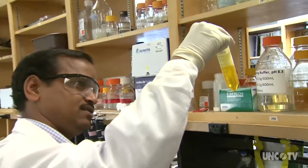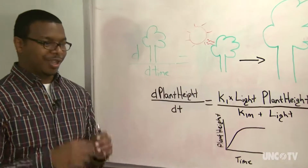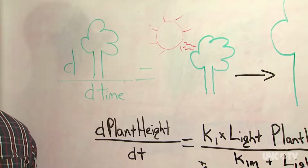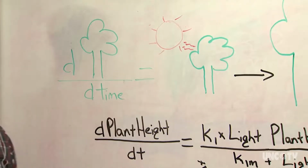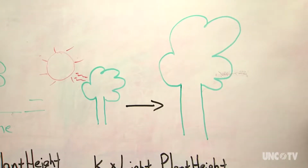It can all be plotted in an equation. And so we have a plant at some height. So the plant, this is a tiny plant. And we say, let's let the sun shine a lot of light on the plant. And then if the sun shines a lot of light on the plant, what we observe is a tall plant. So what we're going to do is write this all into equations.